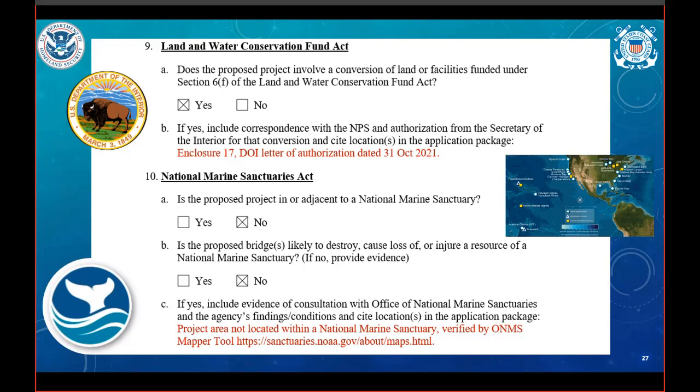If the proposed project involves the conversion of lands or facilities funded by Section 6F, Land and Water Conservation Fund Act, check yes here. Coordination with the National Park Service must be included as an enclosure and note the date of the letter of authorization. And that's usually when you're dealing with parks that are already established.